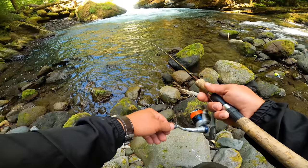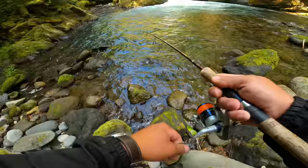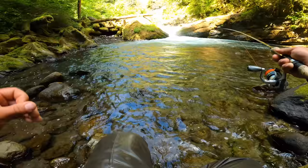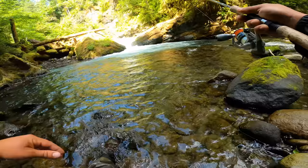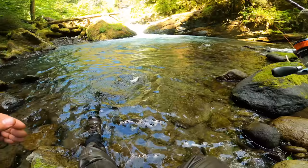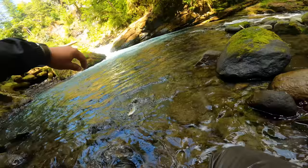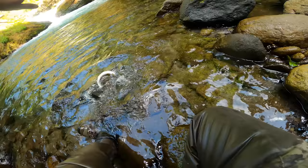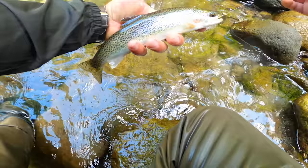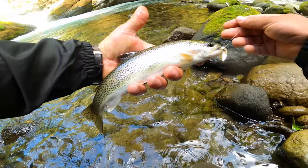Oh, I got hit right away. Oh my God, he nailed it. Oh, these cutties are killing it. Oh man, every spot, you guys. Oh, that one's got some really cool colors on it. Come on over, little dude. Come to papa. Man, that thing hit it like he was 5 pounds if he was an ounce, and he's only about 8 ounces. Look at that thing. Another little western slope cutthroat.